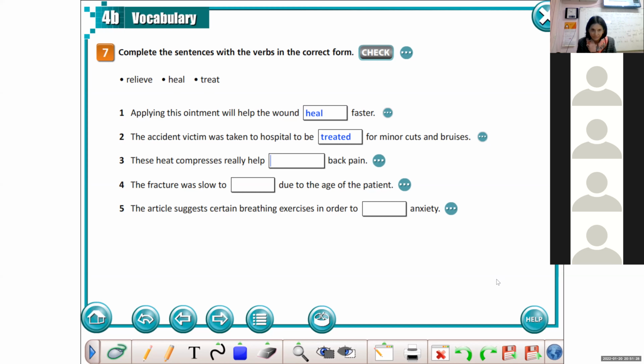These heat compresses really help relieve back pain. Да облегчат болката. Екатерина?